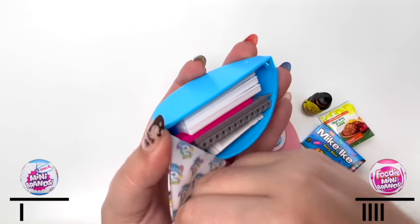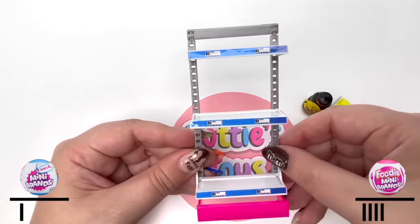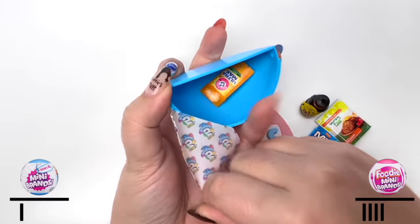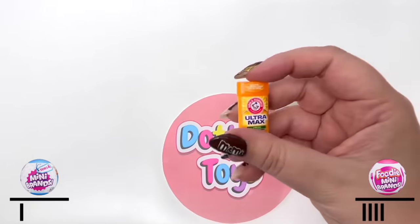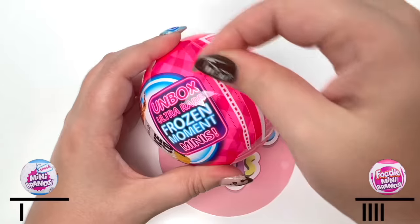Ooh, we have the Mike and Ike Berry Blast. And here we have a shelf. Let me show you what that looks like all put together. So here's our little shelf all put together. All right, let's see what the last one is. And it's not a frozen moment. I'm sad. We have the Arm & Hammer deodorant, and I already have this in my collection.